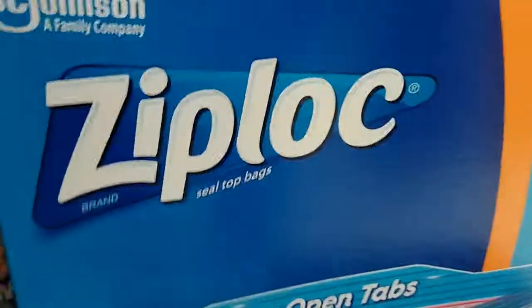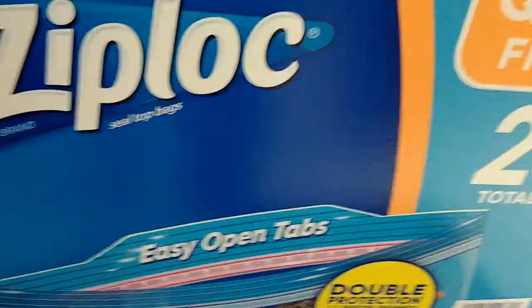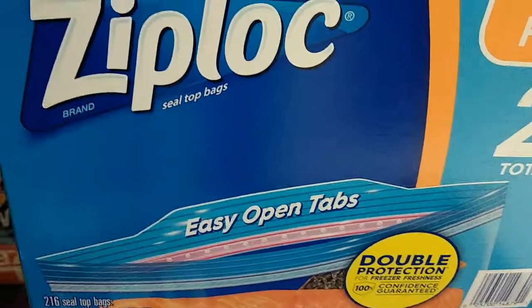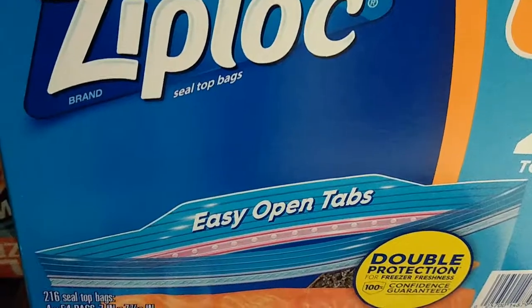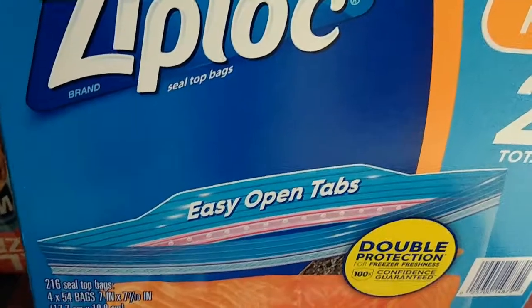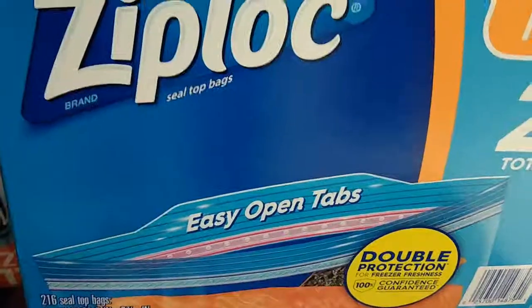I also picked up these Ziplocs. This is a quart size, and we get 216 count. And of course, because I am roasting the chili, I like to put these into the quart size. And that's about what we usually use, about a quart size at a time. So that's why I don't use the gallon size. Some people do the gallon, but to me, it's just not worth it. So there's that. And I think I'm done with the Costco haul. Sorry, guys.